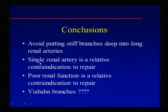We tend to regard a single renal artery now as a relative contraindication to repair. If the patient's going to have a 15% risk of thrombosing that renal artery, then they have a 15% risk of renal failure. I don't think that's something to be contemplated in a healthy patient. Poor renal function, similarly, we regard as a relative contraindication to repair because under those circumstances, single renal occlusion can result in dialysis.